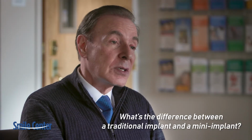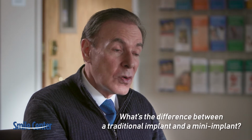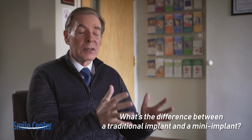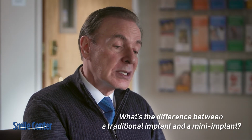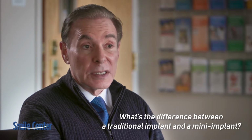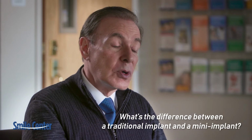Success rates when we're dealing with implants is how long they're attached to the bone, if they attach to the bone, and how long they will last attached to the bone. And we usually look at this in 5-year periods. If the implant initially attaches to the bone, we will then rate it 5 years later as it's still attached to the bone, and then another 5 years later that it's still attached to the bone.